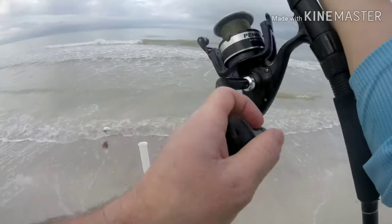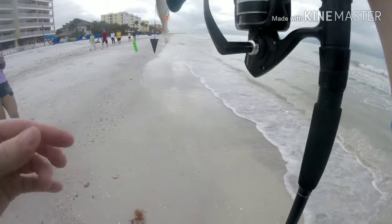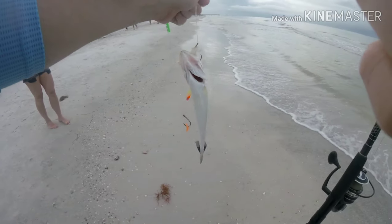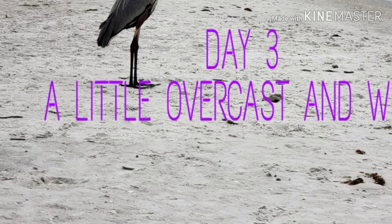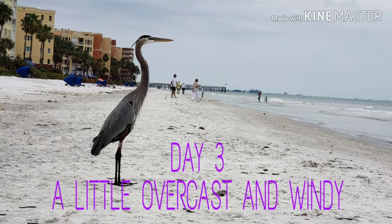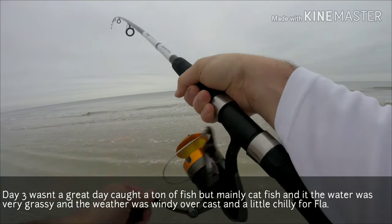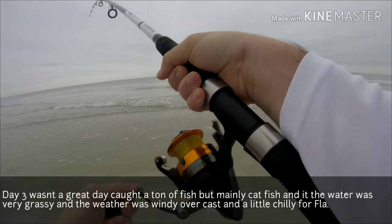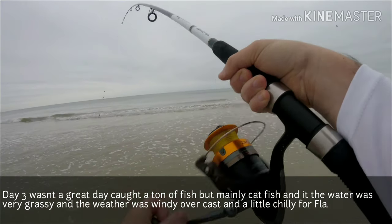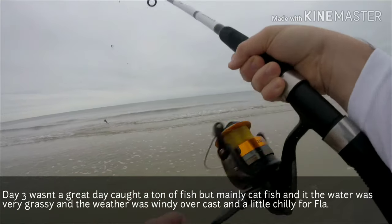It's a little kingfish. Oh no, it's another trout. Little trout. Spotted trout. There we go. Let's get him back in the water. All right, let's see. We're catching a ton of catfish this morning. I can't even keep my lines in the water for more than a minute without bringing in the catfish and a lot of seaweed too.